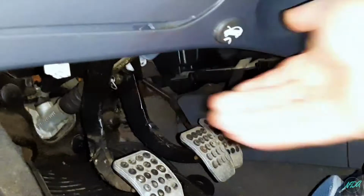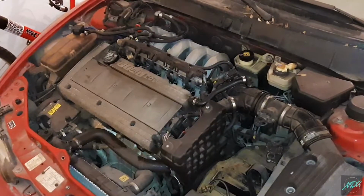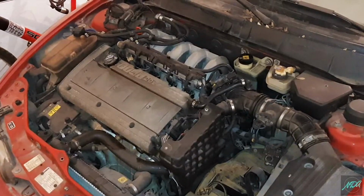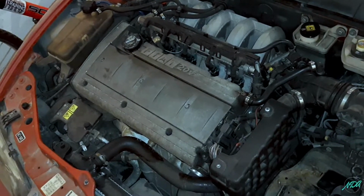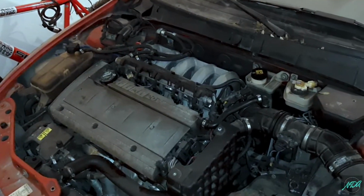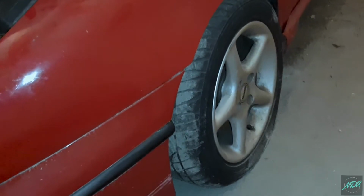But the biggest difference was under the hood. Come on, let me show you. So this is Fiat's 2-liter 20-valve 5-cylinder engine. It produces 147 bhp and 180 Nm of torque. And it delivers the power to the front wheels via a 5-speed manual gearbox.